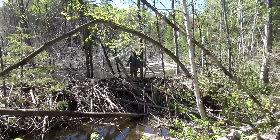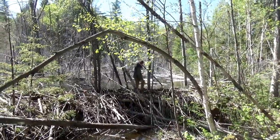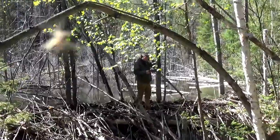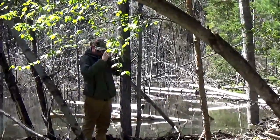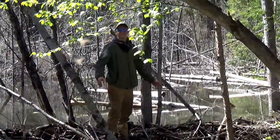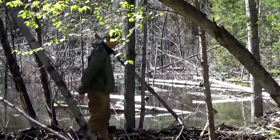Here we are at a beaver pond, and Ruven and his first experience of standing on a beaver dam and his first experience with black flies. What do you think, Ruven? That's awesome. I never saw things like this. An amazing feat of engineering, isn't it? It is.